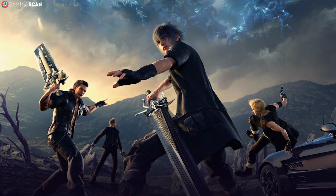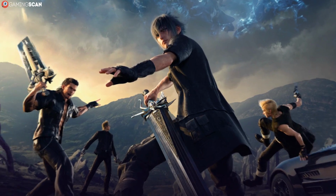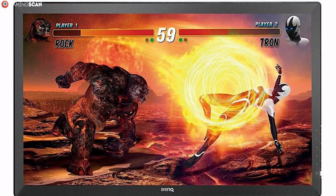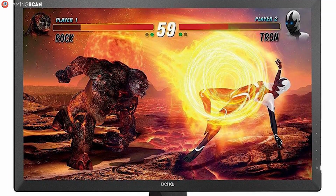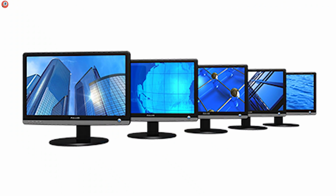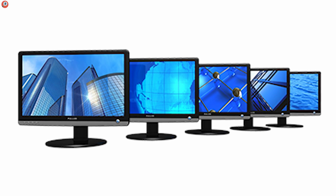It effectively places a hard cap on your FPS, because even if your GPU can render 100 frames per second, a 60Hz monitor will only be able to display 60 frames per second. Most monitors come with the standard 60Hz refresh rate, but 144Hz is more popular than ever, and here's why.